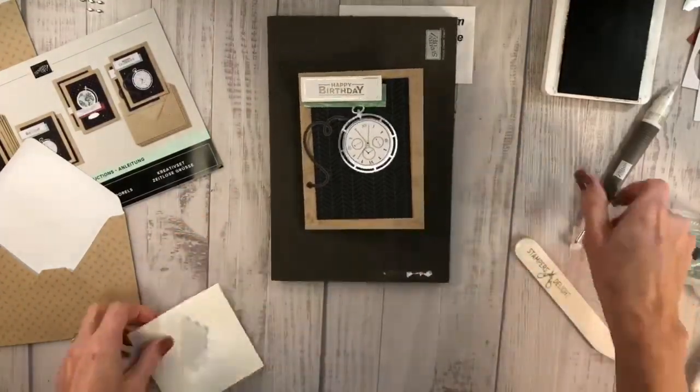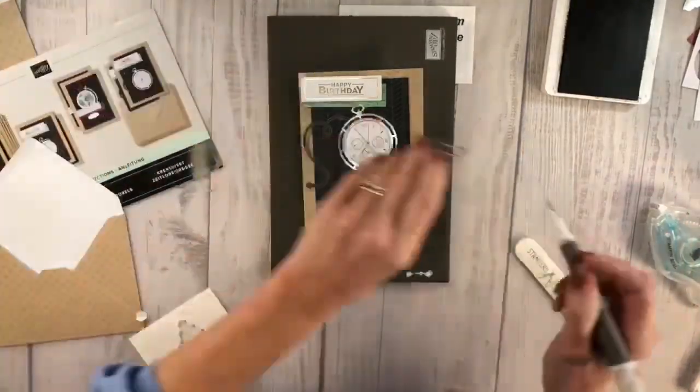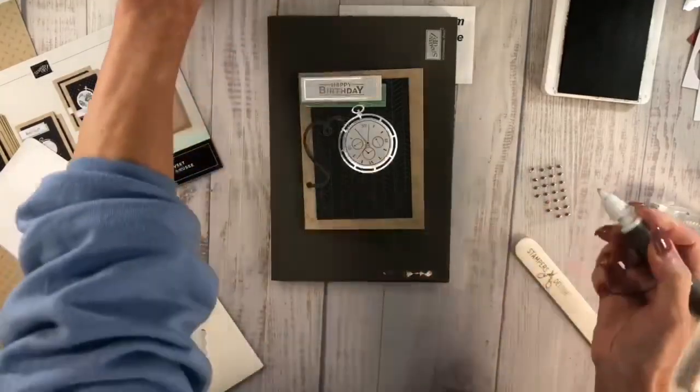And then I'm going to grab those gems, and I'll add a few of those down here. I'll take that off first.